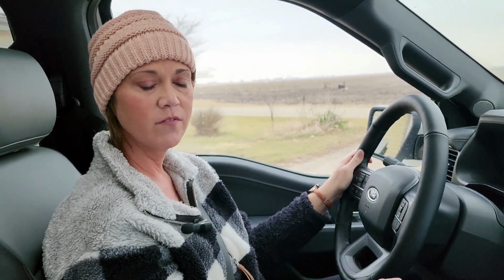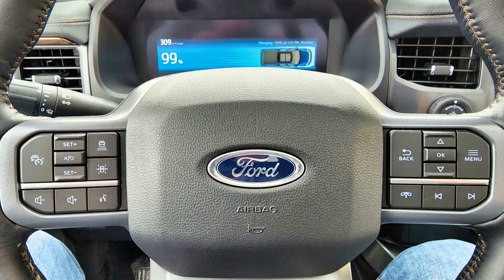Again, has that beautiful stitching that integrates into the rest of the styling on the interior of this vehicle. We have about 18 buttons on the steering wheel. The ones you'll probably use the most are the cruise control, the lane keep assist button, and I believe your stereo and your phone are right down here on the bottom. Very user-friendly, definitely something that would be easy to get used to.